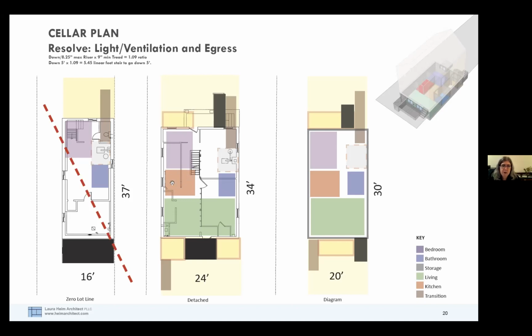Kitchen can be inboard. It has to meet certain requirements, but it doesn't have to have the window. The bathroom doesn't have to have the window either. And you could have a bedroom. And this is the living space. These are the light wells that would need to be carved out so that it could meet the light and air requirements.